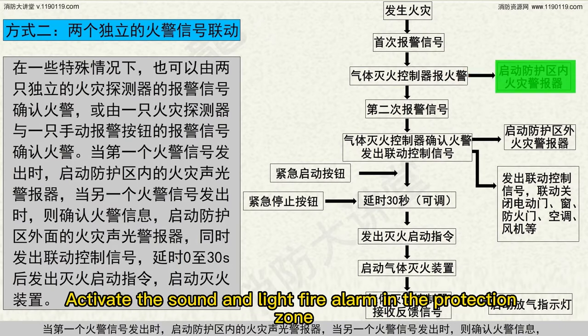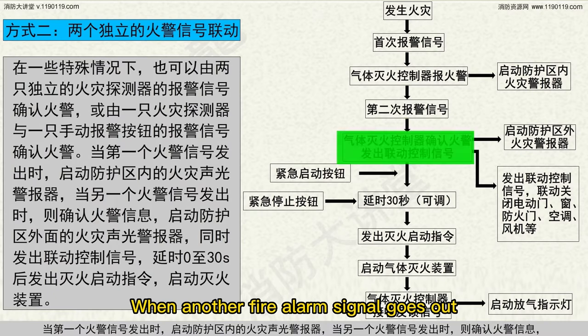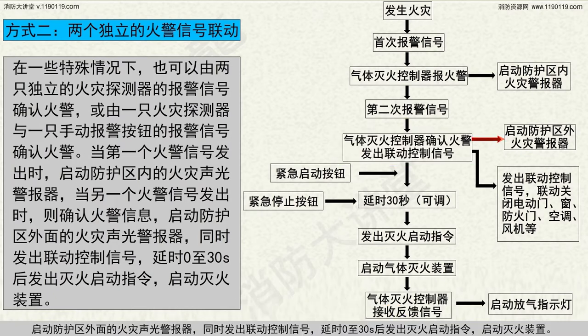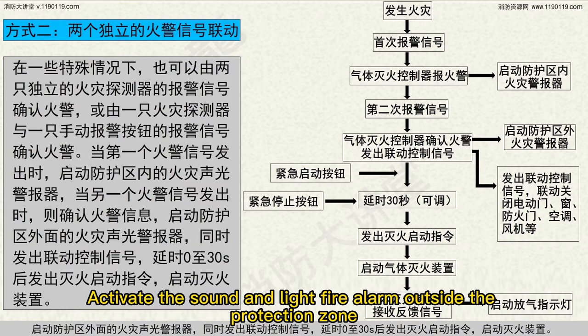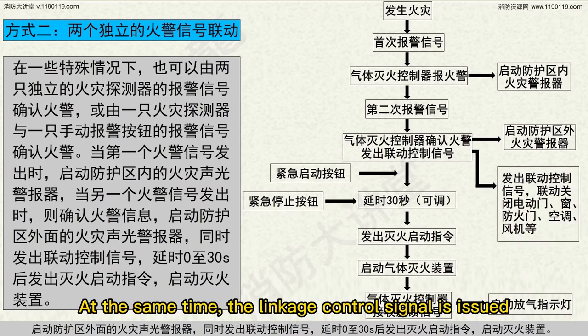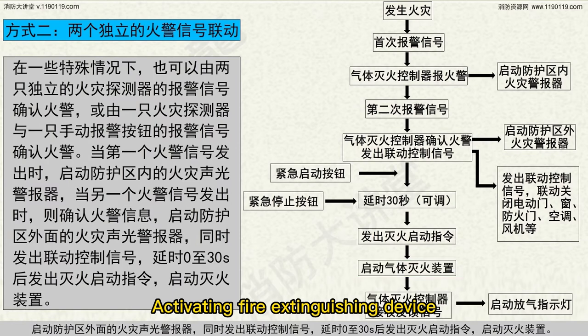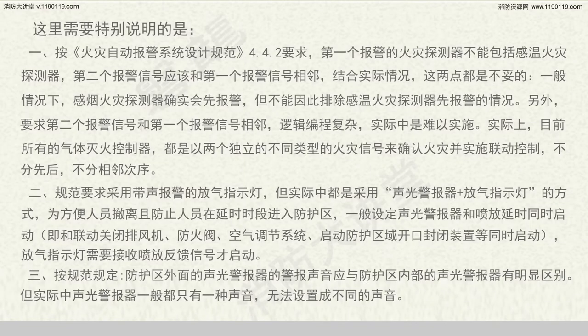When the first fire alarm signal goes out, activate the sound and light fire alarm in the protection zone. When another fire alarm signal goes out, confirm the fire alarm information. Activate the sound and light fire alarm outside the protection zone. At the same time, the linkage control signal is issued. Fire extinguishing activation command will be issued after a 0.30 seconds delay, activating the fire extinguishing device.